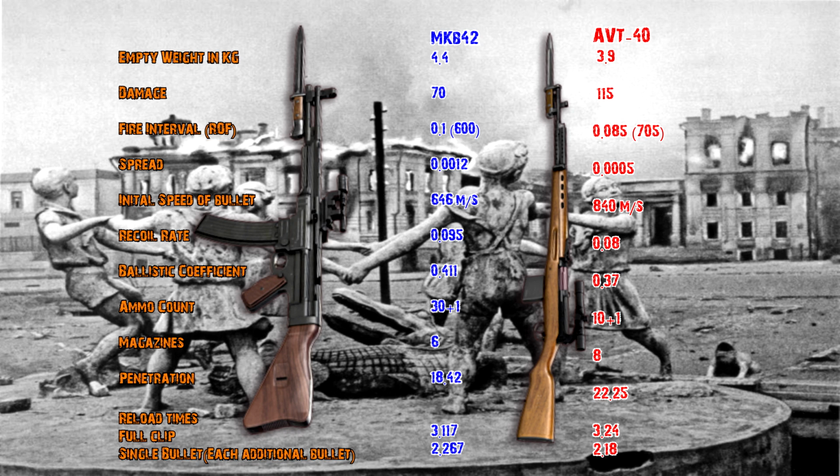First of all, guys, as you see here in the picture, I'm going to be covering the different stats, and after that I'm going to give you my opinion on the different guns and how they should be used. In blue you see here we've got the MKB, and in red of course the AVT-40. There is a lot of difference between these two guns. It's very difficult to compare them exactly, but they have some similar features and they have something that puts them very much apart. Let's start off with the MKB42.